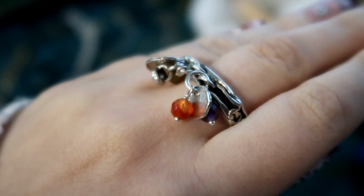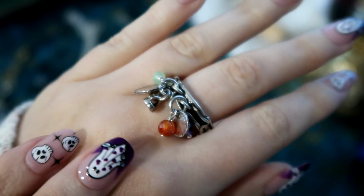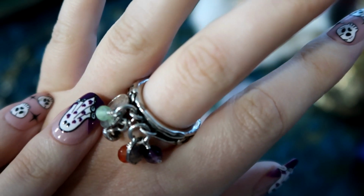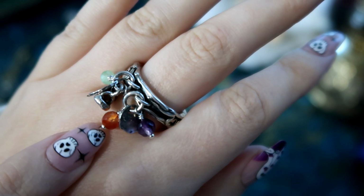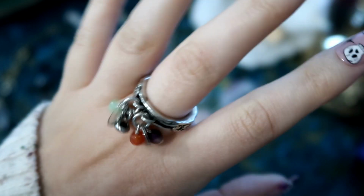So this first ring I have to show you is so unique. This is my newest ring. I bought this from Etsy and it was customized for me. So basically you could choose the little gemstone beads that you wanted on the ring. And I just love the dangleness.